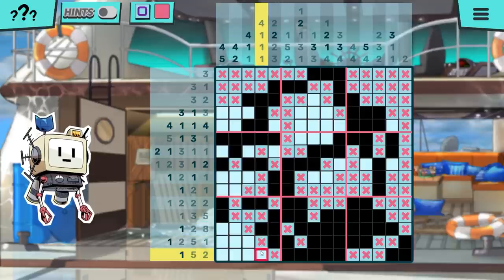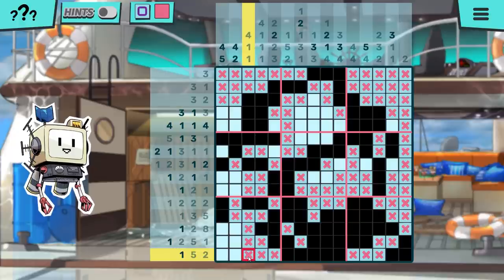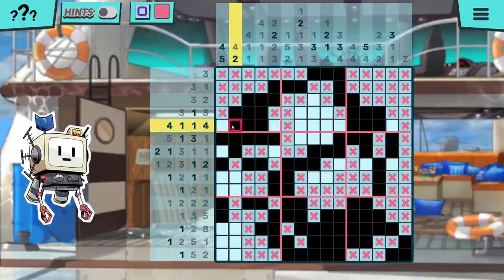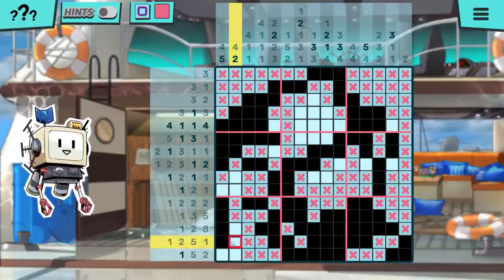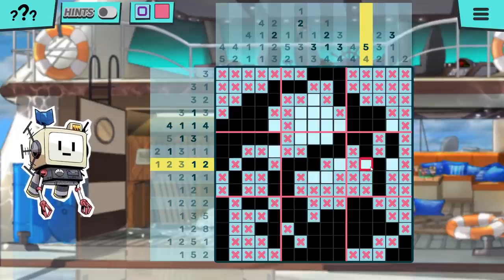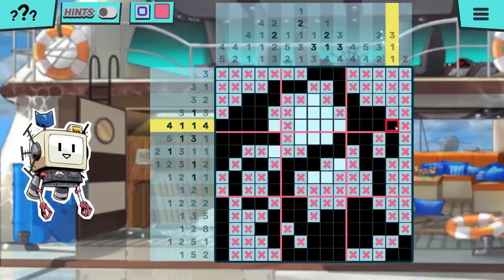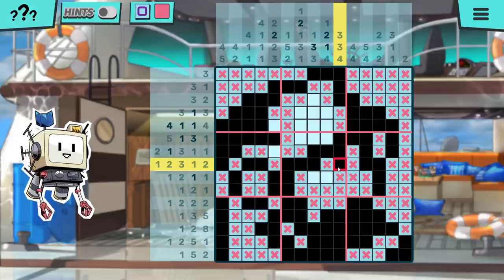Which means the 3 has to be there. This has to be a 4. Complete the 3. That 3? Yeah. That has to be a 4. This has to be the 4. That's there. Lock that off. This has to be here. The 1. That's done. That's done. That's there. That's locked off. That's the 3. That's the 4. That's the 3.